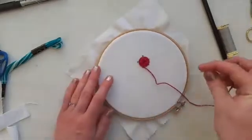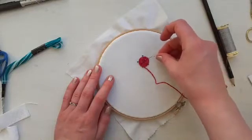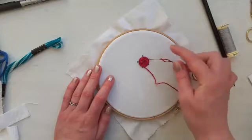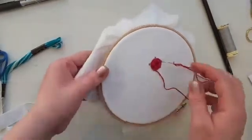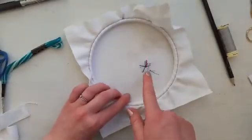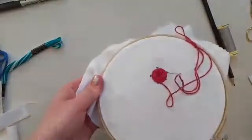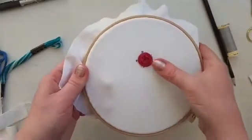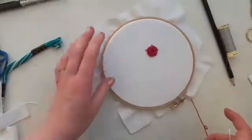And all you do to finish off is just bring your needle back down through the fabric. So I think I'm going to go down there, or actually here. And you just tie it off at the back. But you'll see on the back, it's just the same as what we left it as, because we haven't done any stitching through the fabric. So all the stitching is on the top. So I'm going to bring my needle through. Just make sure that lays flat. A bit of a wiggle. And there you have it.